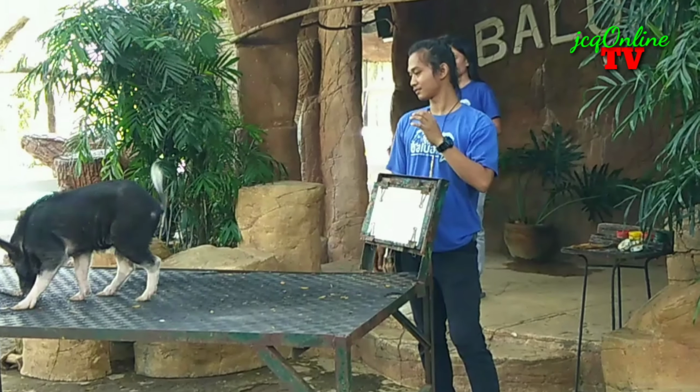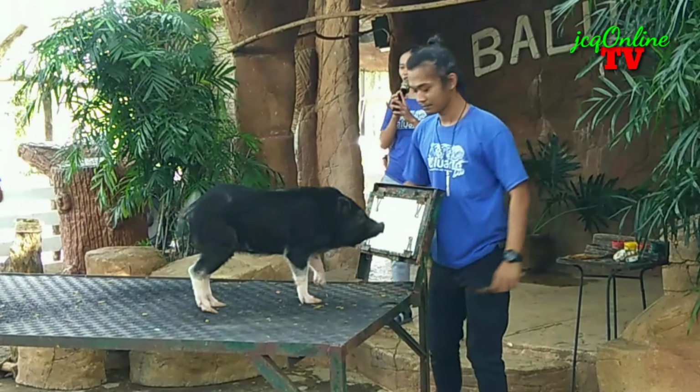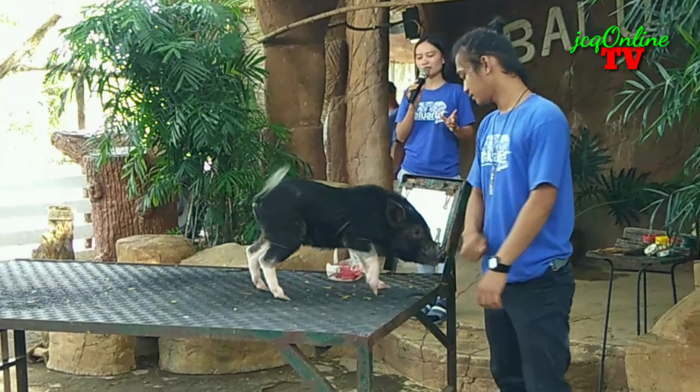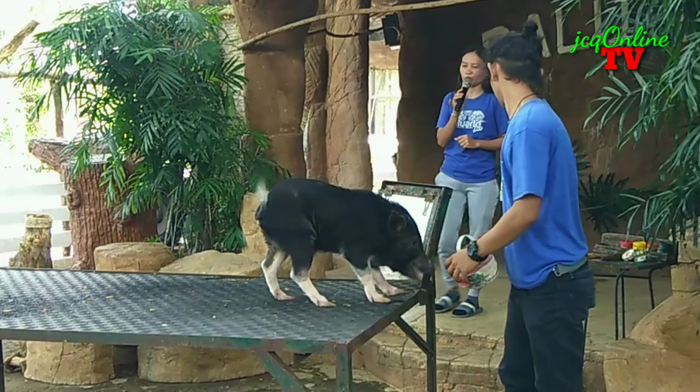One fascinating fact about pot-bellied pigs is they have a highly keen sense of smell. Okay, here's another variation. Get the basket. Corky went to the market and is waving all the way home. Good job, Corky.